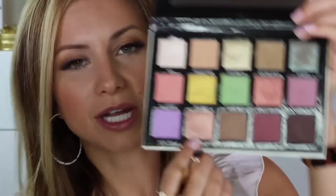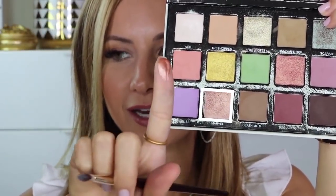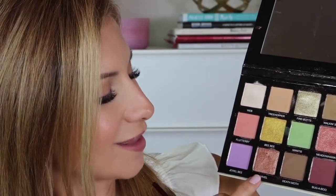Okay, so first I'm going to dig into the palette and grab the shade Marvel, which actually might be my favorite shade from this palette. I love shades like this. It's this beautiful rose gold, but there are actually two rose golds in the palette. There's Meadowhawk, which I'm going to use in the next look, and then there's Marvel. They kind of look similar in the pan, but they pay off very differently. Meadowhawk has a lot more gold, so you will see that in the next look that I do.